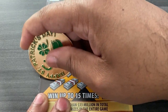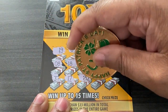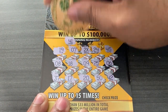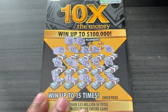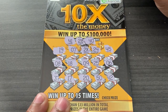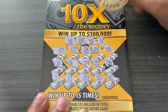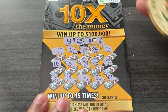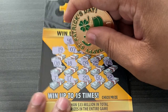Multiple multipliers, we can take those as well. Let's not get greedy. All right, let's see. See if we can get a match something else to go with that. 41. Nice way to end it though. 28. 40. We got 20 and 50. Last chance here is gonna be 12. So it looks like it's just gonna be the 2x that will wrap us up for the day. Let's see what we got.